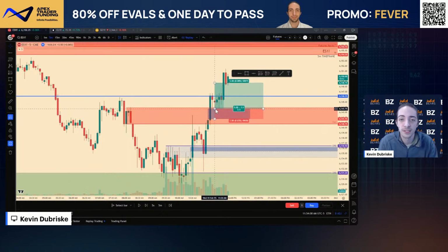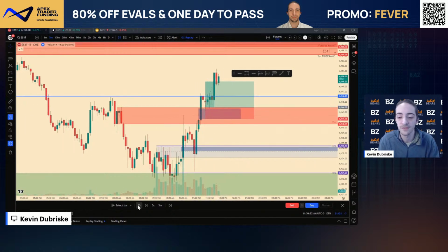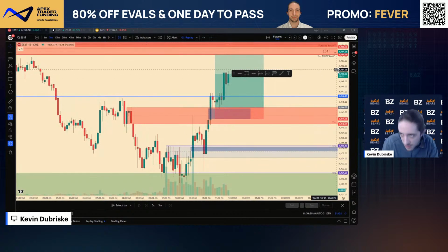Now, what I look for is a double test, which is exactly what we got inside the area of interest. Now, I would look for the fair value gap to hold as well, but I would look for this red zone to overall hold too. Once we got that, I would be able to maybe target the next swing high or even higher. Let's see where the ES is right now. Oh, that's where we currently are. I would like to see if the ES could make its way to 61.55.